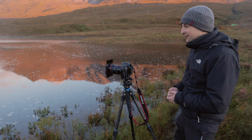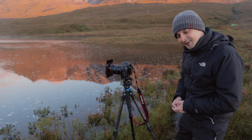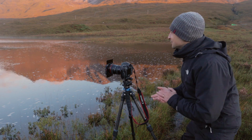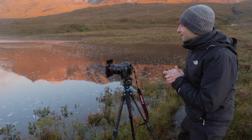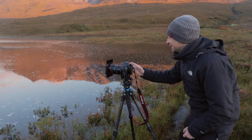And I usually bracket those shots as well, just so that when I do the post-processing later on, I can make sure I can get the detail out of those clouds. But it's really starting to brighten up now. That mountain has come alive. It's absolutely gorgeous.